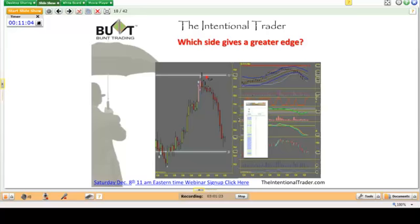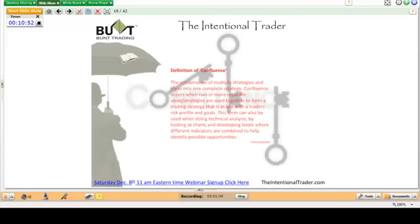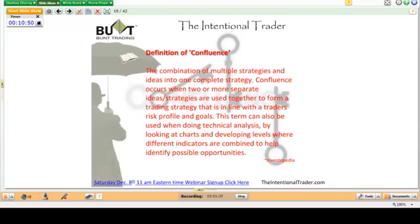So why do we use confluence? All right, confluence, let's look at the definition of confluence. I got this right out of Investopedia. This is my definition. All right, so it's a combination of multiple strategies or ideas into a single strategy. All right, so it occurs when many things that are very different from each other actually come together and create a system or a strategy. Okay.